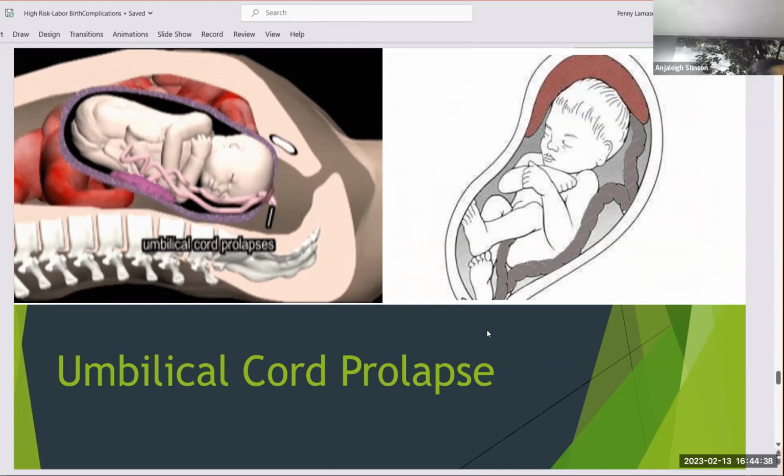The priority is ABCs to oxygenate the baby. How do we oxygenate the baby? You're gonna put the mom in knees to chest position to get compression off the head or the cord. Okay. So oxygenation comes through the blood flow, right? If we squeeze the cord, it reduces oxygenation. So what we need to do, who was that? Kelly said, we need to reposition mother to get the baby off the cord.